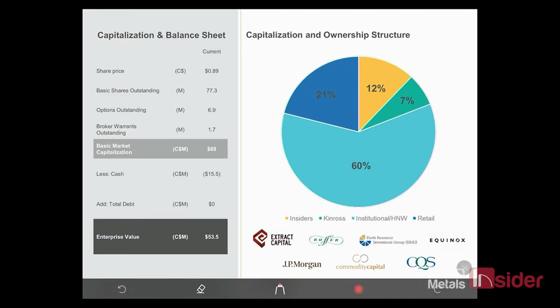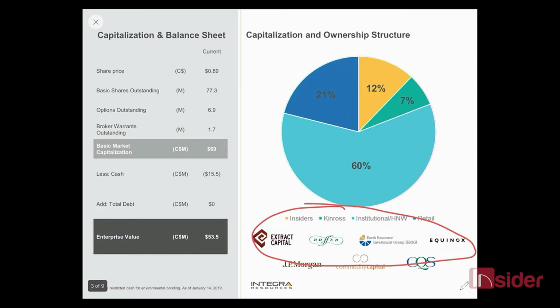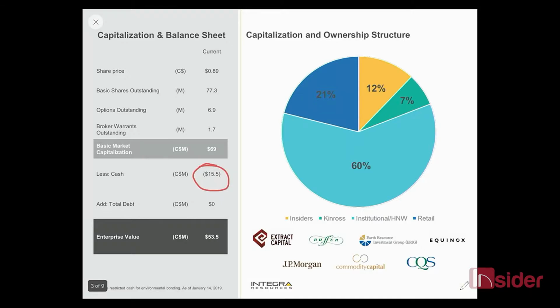But I think one thing to point to here that's really germane is who got into this financing. Essentially, this was our first major institutional round of financing, and a lot of the London institutions did start to pile into the stock, which I think is pretty important in terms of funding our needs going forward. We do have about $15.5 million in the treasury, more than enough to fulfill what we need to get done this year.